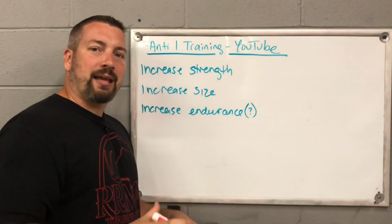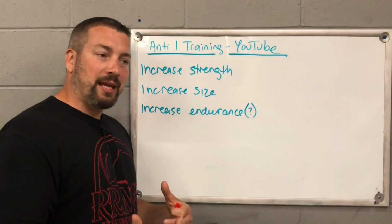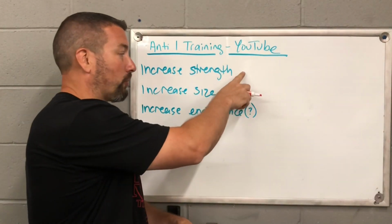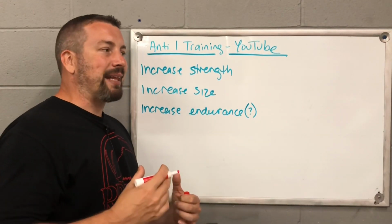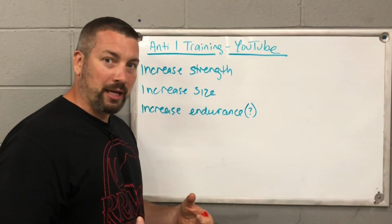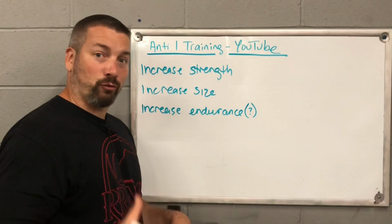Putting these three together in a program, while not impossible, is not going to give you the best results. You're still going to be able to get really strong, you're still going to be able to get bigger, and you're still going to be able to increase your strength endurance, but it's not going to be a perfect program for all three. So to give you an idea, this is kind of how I train.